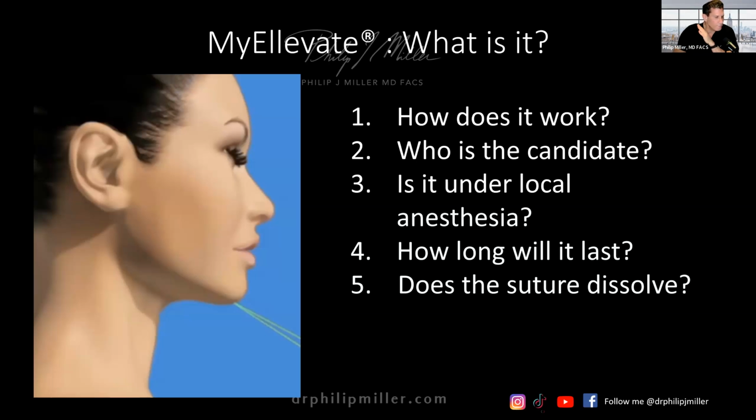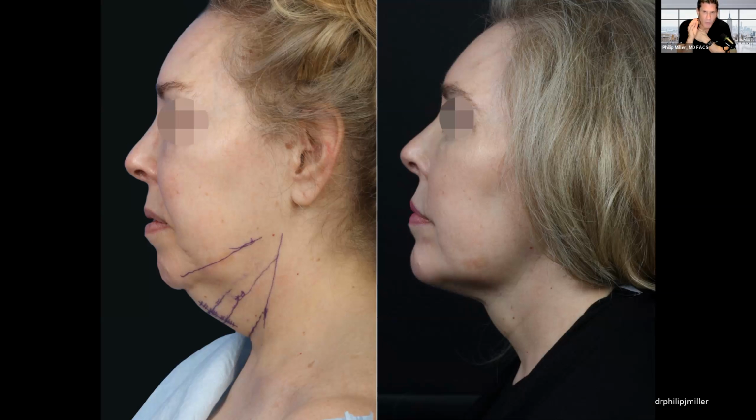Does the suture dissolve? That's what's great. No, it is a permanent suture, just like the MicroLift. Unlike the thread lifts, which are dissolvable, the suture here that is used lasts forever. Now, you can get really impressive results. This is probably one of my favorite results.